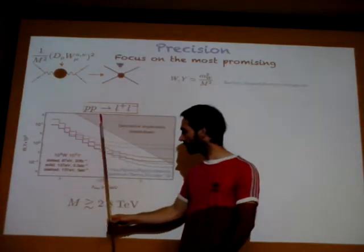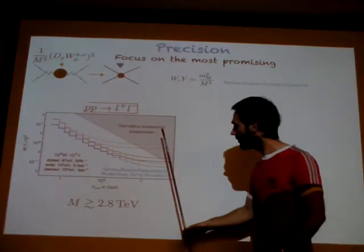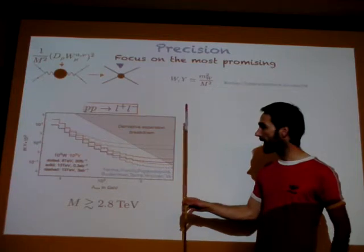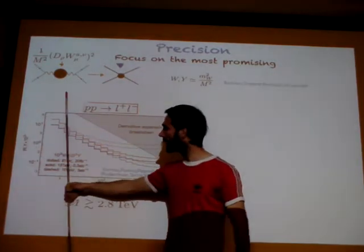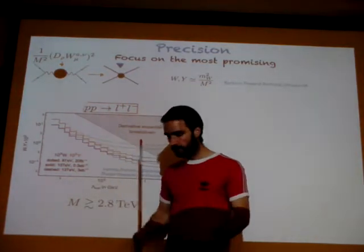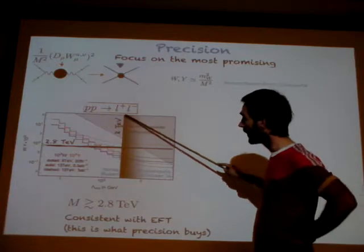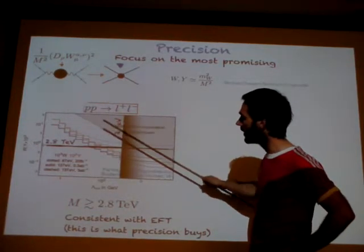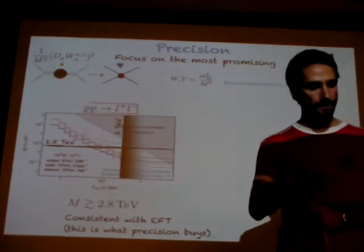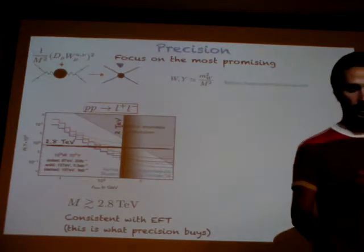and I'll tell you already, they found a constraint on the scale of order 2.8 TeV. But the way they did the analysis is that they put a cut on the energy of the process. By increasing the energy of the process, you're seeing what is the typical energy that you're using to constrain your new physics. And what you find is that by using data below 2 TeV, you constrain a scale of 2.8 TeV. So somehow this is consistent with effective field theory, if you were wondering whether or not testing such low scales is still a good idea using effective field theory.